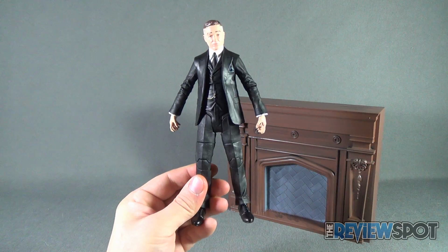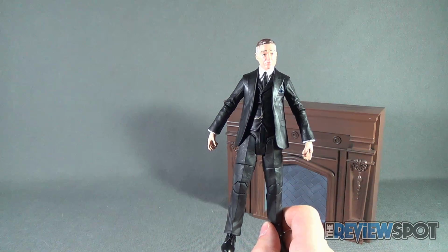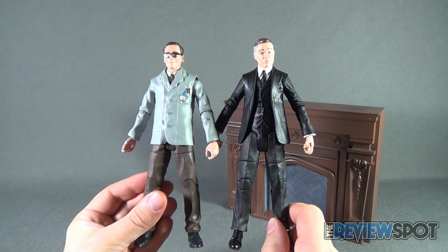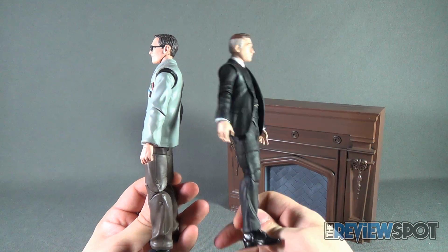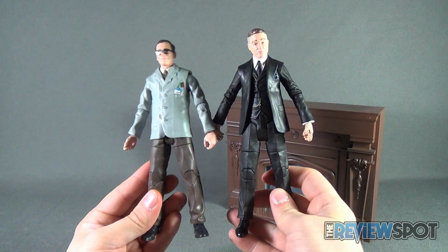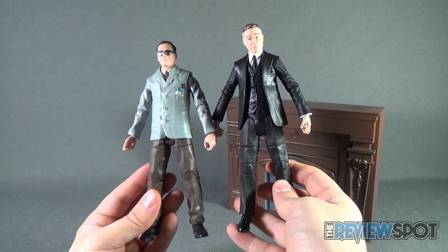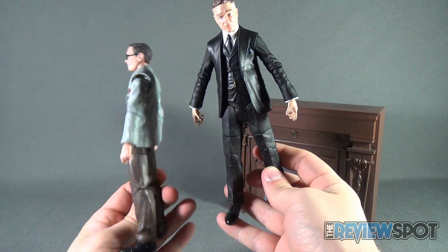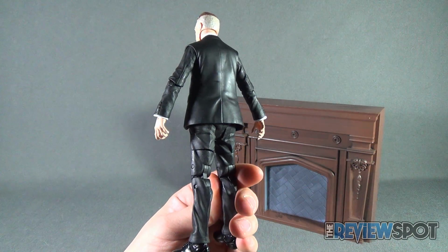That's what it looks like on the back. Just to give you a comparison to the other figure that we already had a look at. Here he is next to Edward Nygma. They're roughly about the same height to one another. They both are sporting that leather overlaid jacket. That rubber overlaid jacket. Similar enough shoes, although Alfred polishes his shoes a little bit more. They're a little bit shinier.